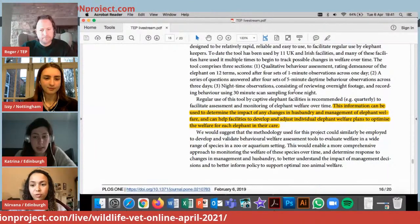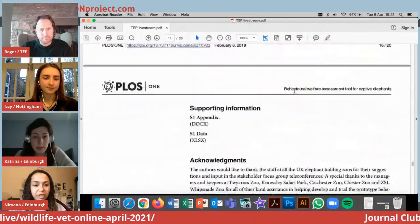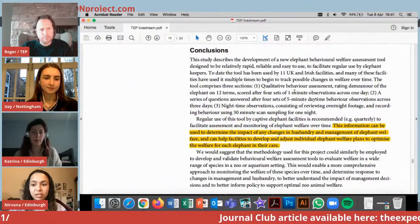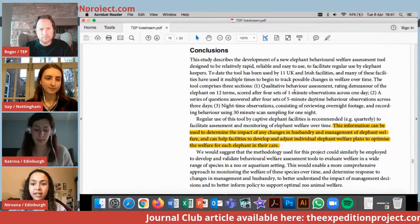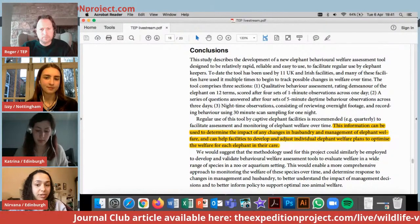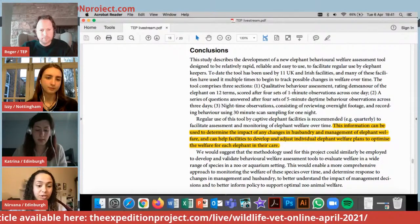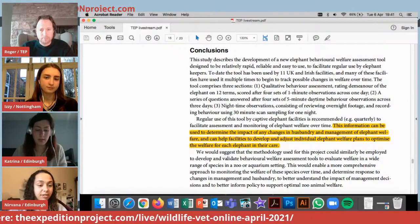For me, just to bounce off what you said, not only can it be employed for elephants in different settings across the world, but also for different species. I know they suggested at the very end that it could be employed to develop a similar tool for other species, or even in an aquarium setting, which I thought was really interesting. So it just opens the door to further studies.